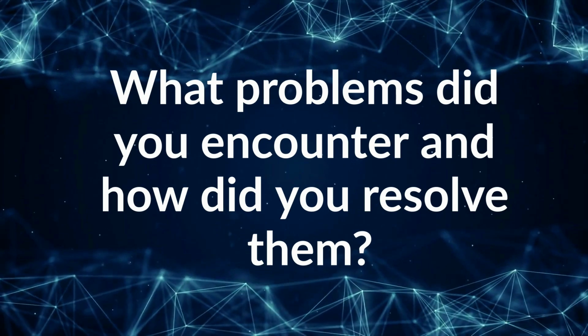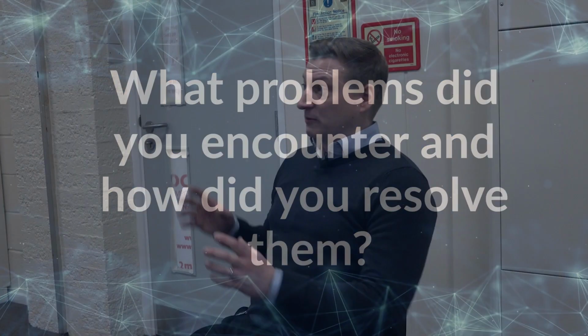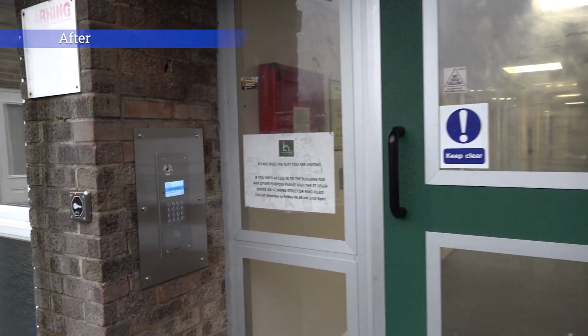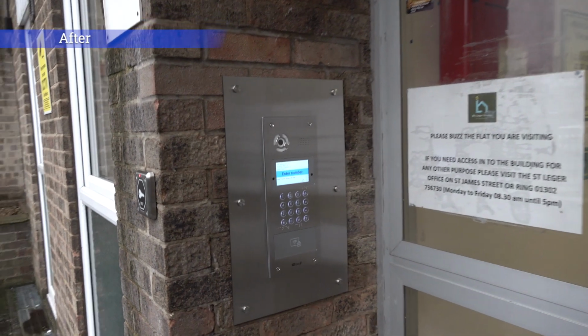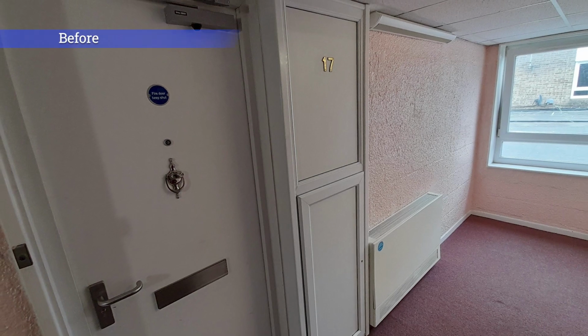What problems did you encounter, and how did you resolve them? We'd come from Jubilee, we'd had design issues there, things like that. When we came over to Milton Court, we'd kind of ironed out everything that we needed to. So due to the age of the building, asbestos was a big problem. We found it in a lot of the areas that we were working in, and we had to do quite bespoke designs to try and cover the areas so we weren't disturbing the asbestos while we were working there.